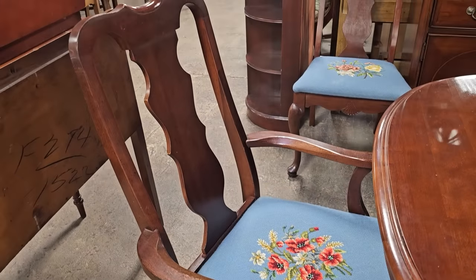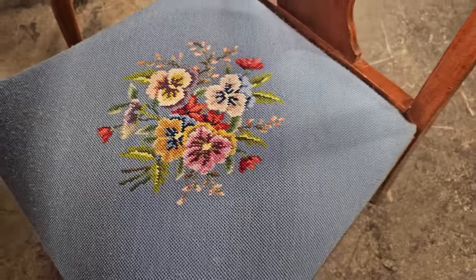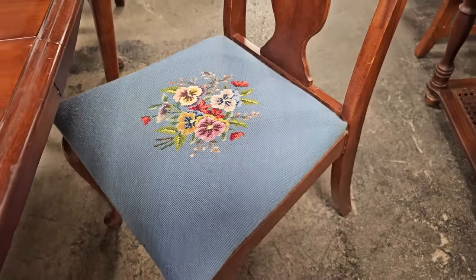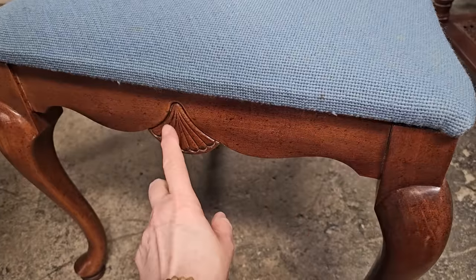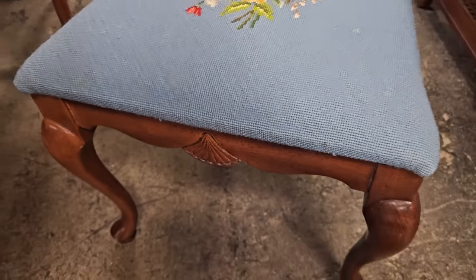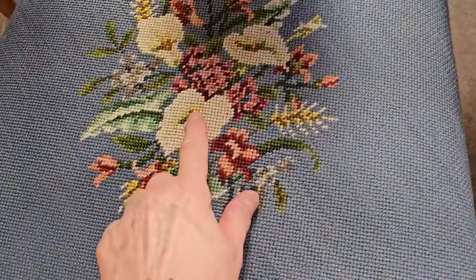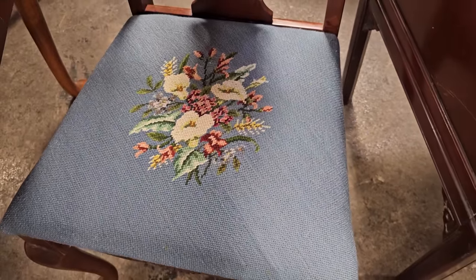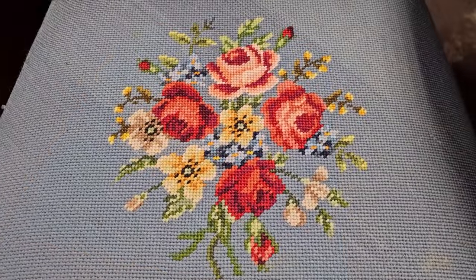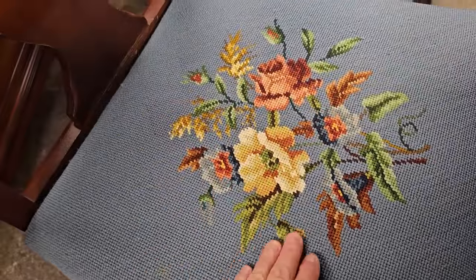And each chair has a different pattern, so we're gonna go through and take a look. That one's sweet with the pansies. And I like the design on the front of the chair. Oh, and I like that one. And these have the rose motif on them coming up. I like the ones with the red ones, but these are pretty too.